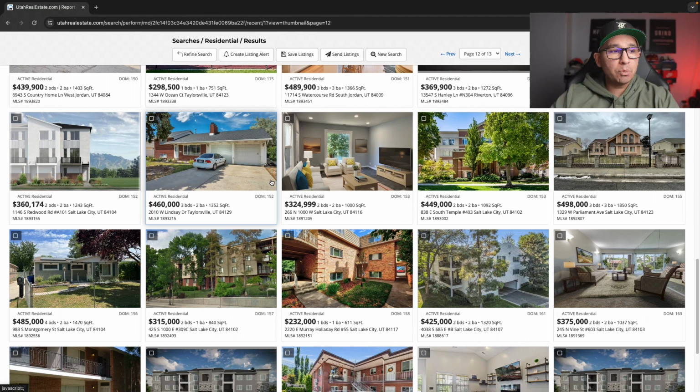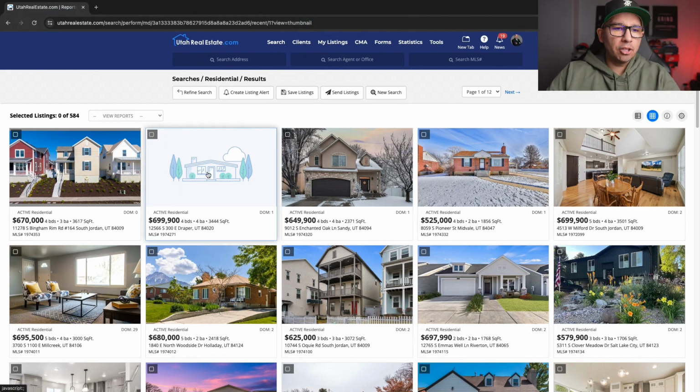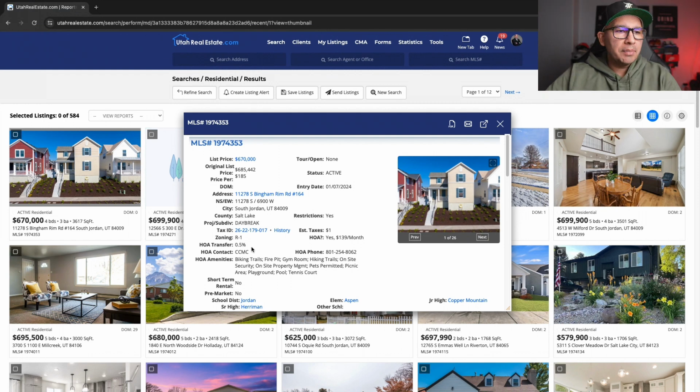Now let's jump into the $500,000 to $750,000. As you can see here, we have a lot nicer looking homes in the $500,000 to $750,000 price range. First off, this one was just listed today. Looks like this is a new construction home by Homes. They're here in the Daybreak community as well. This one is currently priced at $670,000.